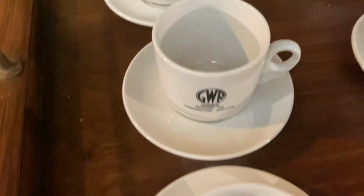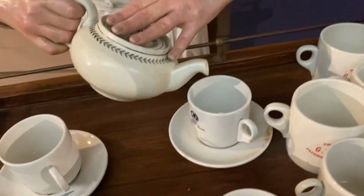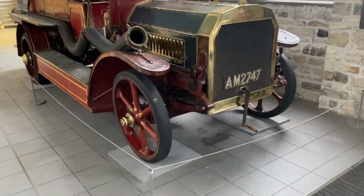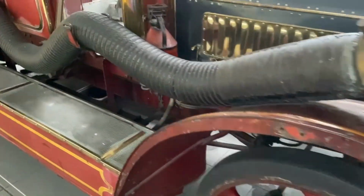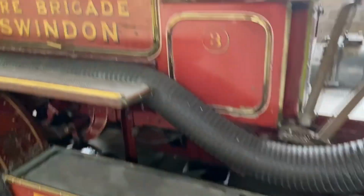Unbelievably, they've got cups, they've got saucers, they've got tea. There is still yet to be a spoon. In the entrance to the museum, there is an old car which I believe may have been some kind of primitive fire engine. Just looks like an old-timey car.